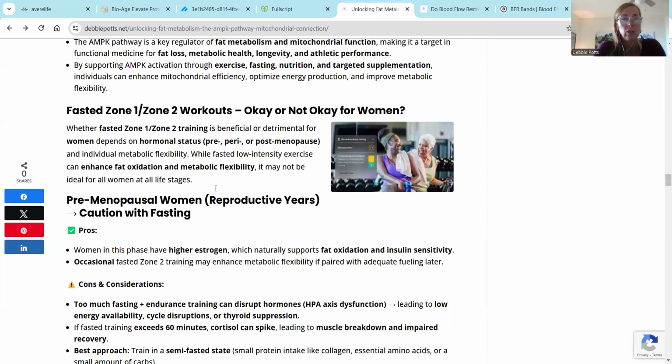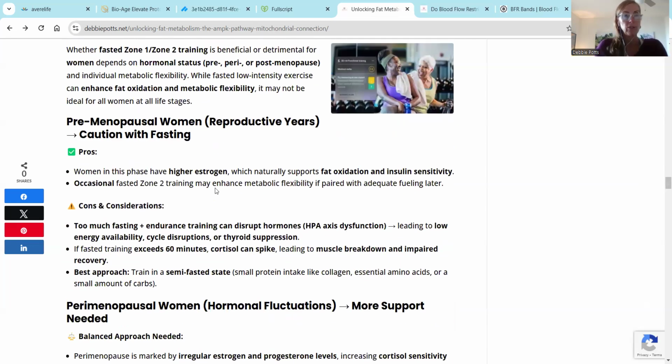But what I want to get into is women. We want to make sure we're not doing too much fasting. If you're younger, you have higher estrogen that naturally supports fat oxidation and insulin sensitivity. But as we get older, we're lowering those hormones and we're not getting that fat oxidation, which is why I think people should test their metabolism and see how much fat and carbs you're burning at rest. Then day to day, you can use a Lumen and learn more that way.